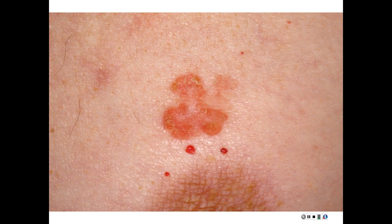So we have a well demarcated erythematous plaque with some fine scale, almost crusty. Is the scale silver or yellow? It's yellowy. Scale is usually silver. That looks yellow. Right, that's what I thought you were saying. And so the yellowy suggests maybe more crust, suggests presence of serum.